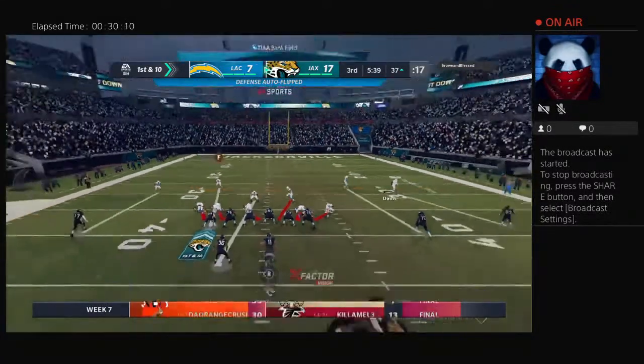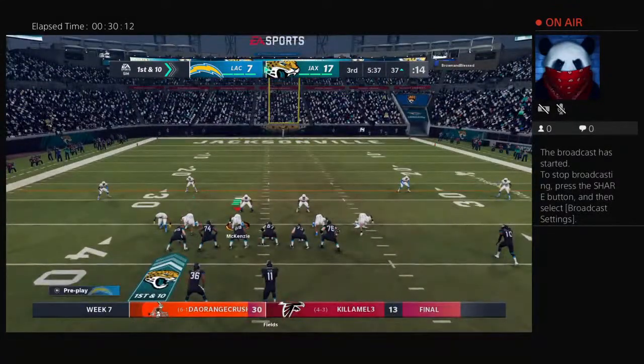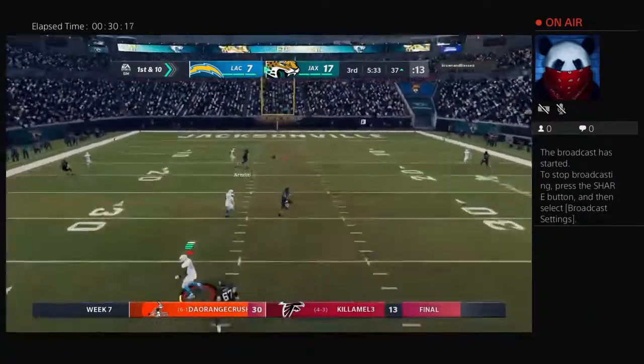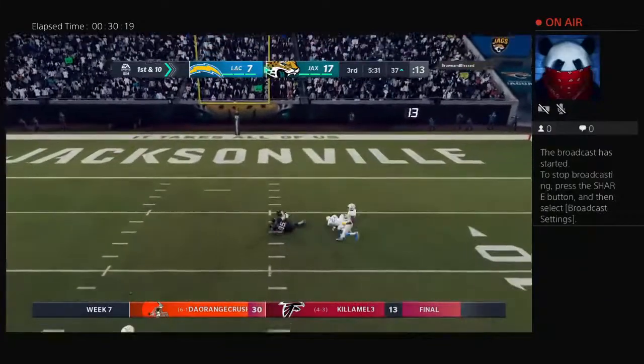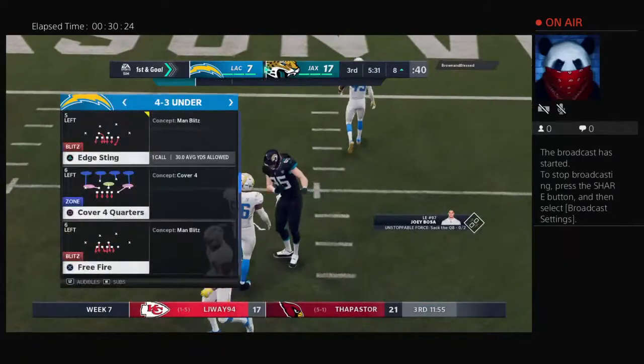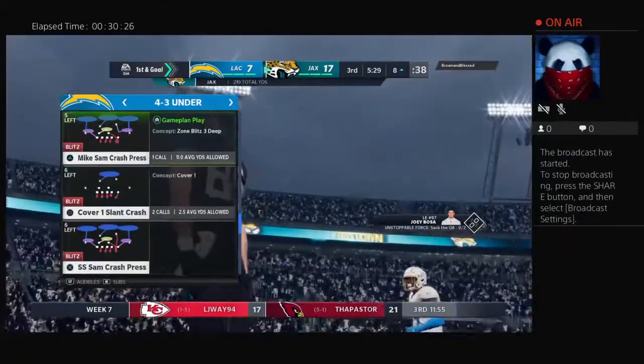But how about the execution behind them? You can see the hours of practice that have gone into it. Great pocket by the running back. Quarterback puts it right in the perfect spot. Great mesh point by them. The timing on point. The run even better. Give him 30 yards there.